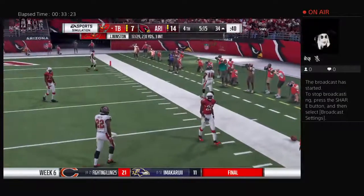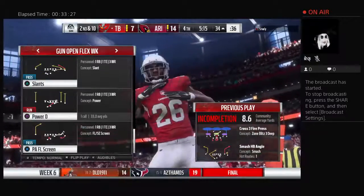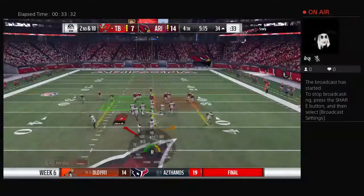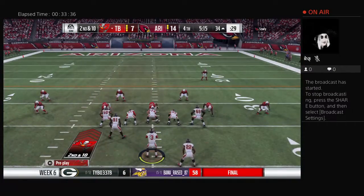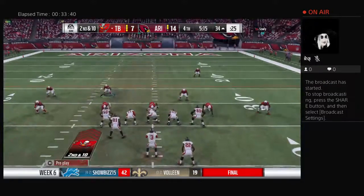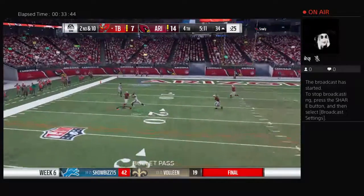And this one's incomplete. He couldn't get the hook up there that time with Thomas, and now it's 2nd down. Sometimes the coverage is so good, no matter what you're doing on offense, you just can't shake anyone free. They try their best to find someone open, but they took away every passing alley, every angle, and shut the play down.